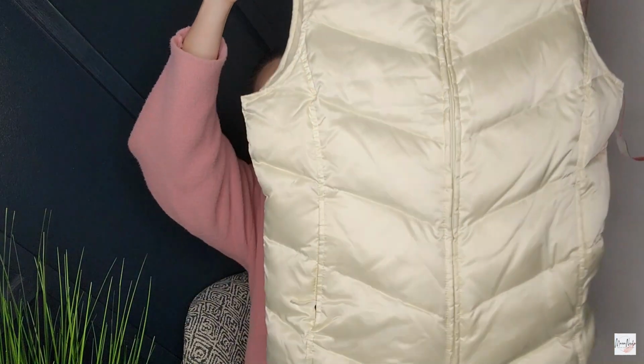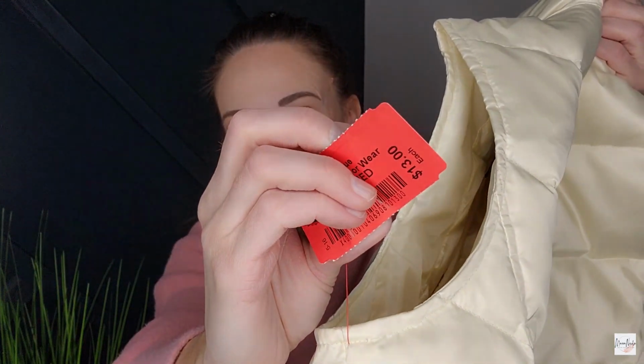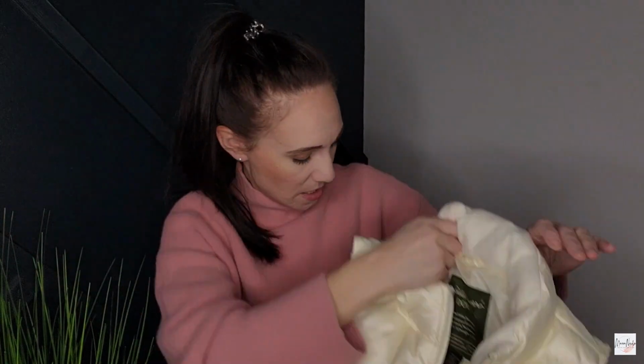Okay, next looks to be a nice puffer. I'm assuming this is going to be like a down puffer. Also, I probably wouldn't have grabbed it for, I paid $13 for this. I'm already questioning my choices. I'm assuming that I comped it and decided it was worth it, since this is an Eddie Bauer down puffer vest.